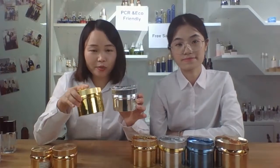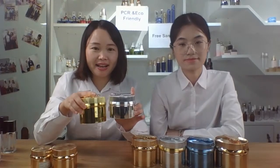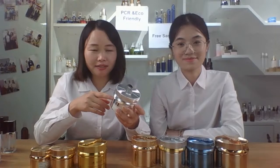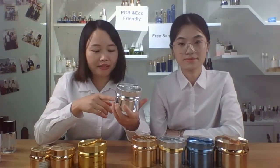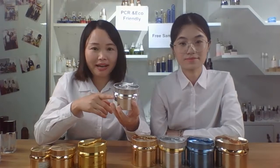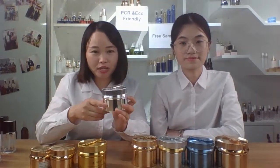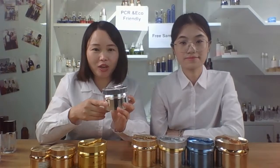If you don't like those colors, we also can customize other color for you, any color that you like. If you don't like the electroplating process to make the color, we can make a normal color, opaque color or transparent color. Because some customers think the electroplating process is not very good for our environment.